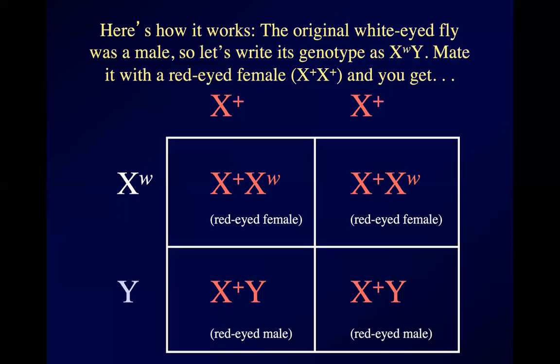And because the X chromosome is carrying genes on it, we can write those as little subscripts. Now, it gets hard to tell a capital W from a lowercase w when you're using small superscript letters. So I've written the red-eyed allele as a plus sign. We often use plus to indicate wild type. And I'm using plus here so you can easily tell the difference. The male's X chromosome is carrying a white-eyed allele, and I've written that as a superscript W. So a red-eyed female has two copies of the X chromosome, each of which has the wild-type allele. She passes on one of those to each of her offspring. The male passes on either his white-eyed allele or his Y, and the Y does not have many genes on it at all.